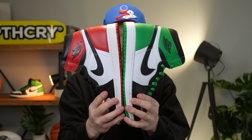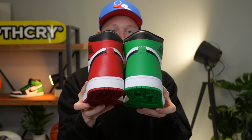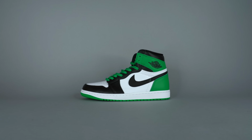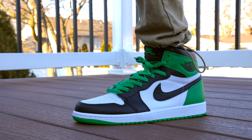Actually, it's not too different than what they did on the actual colorway of the Lucky Green 1s. They took a pair of black toe 1s, switched out the red for green, and now you have the Lucky Green. So kind of a cool touch. I really dig the way this looks, and I actually have a lot of black and red boxes in my collection, as you guys could have guessed, because like I said, I'm a huge Jordan 1 fan, so it is nice to have a different color box on the wall that kind of adds some contrast.